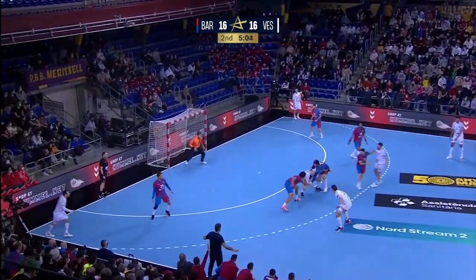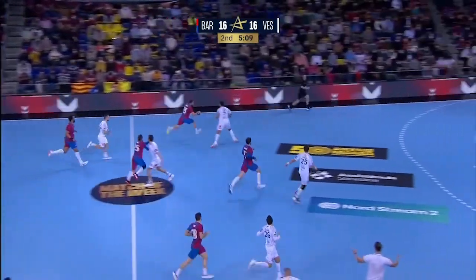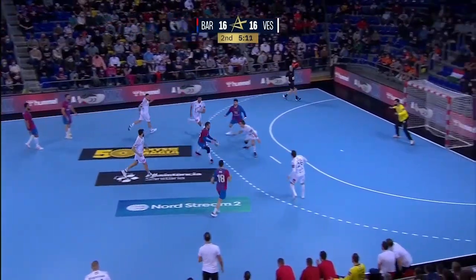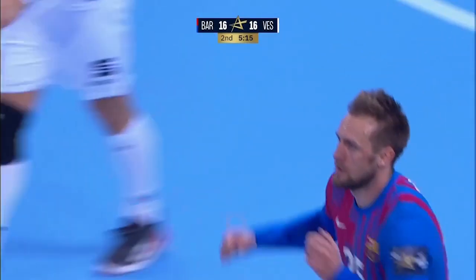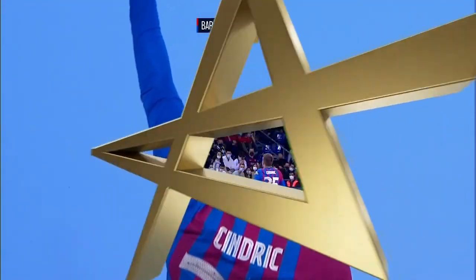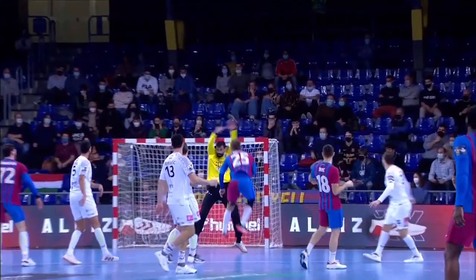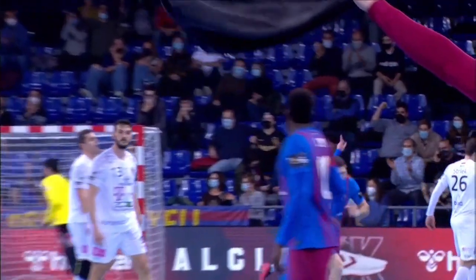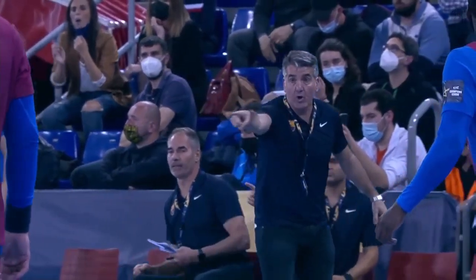Nenadic. Ball into Nielsen on the line, spills away, and a chance for Barca to break. Ball across to Ureño. Ureño into Sindrich. Lucas Sindrich finds space right down the center. And with that, Barca take the lead. And this change of defensive formation from Barca is working a charm so far. It's really left Veszprém stuck in the mud.